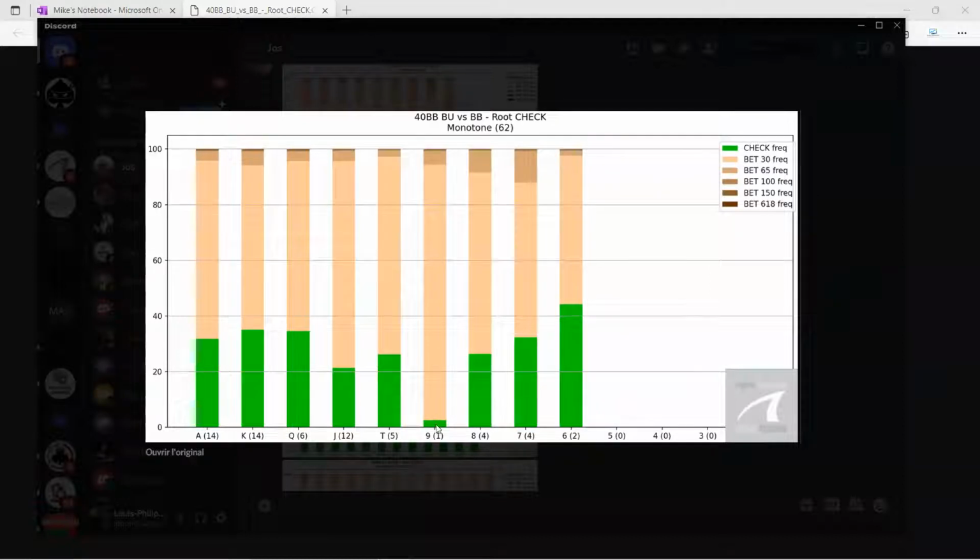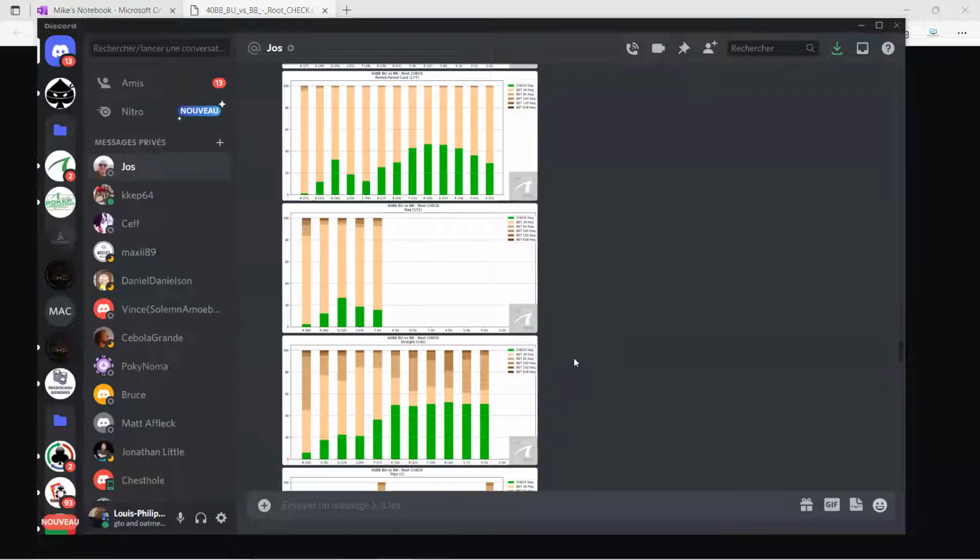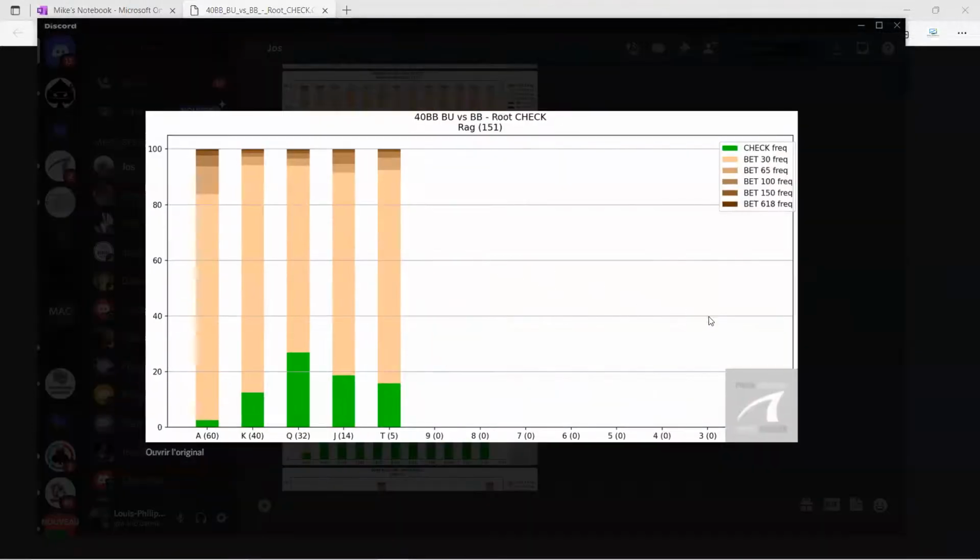On monotone boards, the nine-high is the best. Then you have the most overcards for the flush.